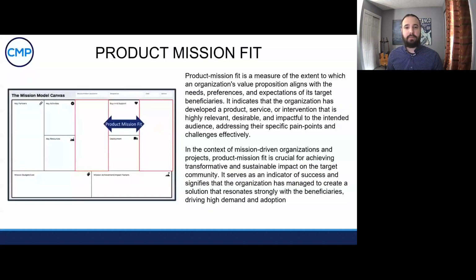As you may recall from concept 1, product mission fit is really finding where everything aligns between beneficiaries and the value propositions, as you'll see here. So another definition chart, sorry for that, but we're going to read through this one. Product mission fit is a measure of the extent to which an organization's value proposition aligns with the needs, preferences, and expectations of its target beneficiaries. It indicates that the organization has developed a product, service, or intervention that is highly relevant, desirable, and impactful to the intended audience, addressing their specific pain points and challenges effectively.